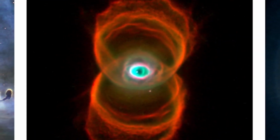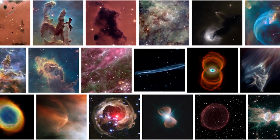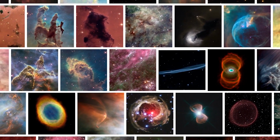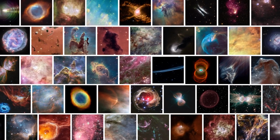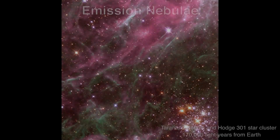NASA's Hubble Space Telescope has imaged hundreds of them in extraordinary detail. These vast swirls of gas and dust get their name from the Latin word nebula, meaning cloud or mist. Nebulae is the plural of nebula, and they come in a wide range of shapes, sizes, and forms.